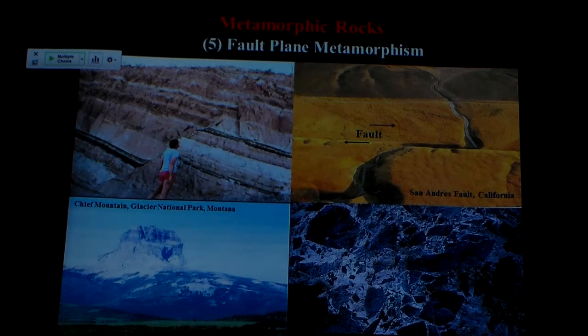Fault plane metamorphism. Here you can see we've had an earthquake. Big fault. One block of rock is shifted next to another block of rock. And if you look right along the fault plane, there are going to be little chunks of broken up rock. There's going to have been increased heat.